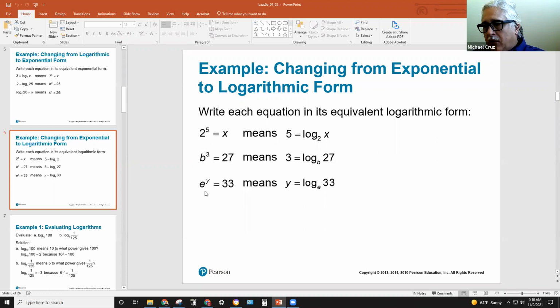All right, this is that thing called the natural, the e, that's the one they call the natural. The logarithm is its counterpart. So log base e, and generally speaking, rather than say log base e, they'll say ln, meaning that's the natural logarithm. So e to the y is equal to 33. We don't know what the power is, so y is equal to log base e of 33. Okay.